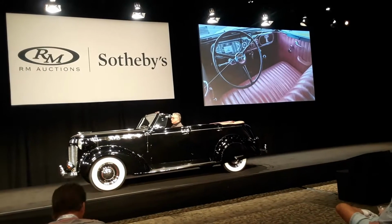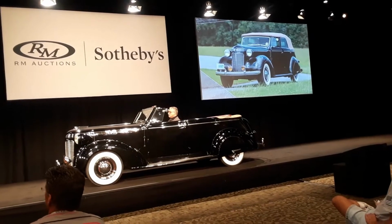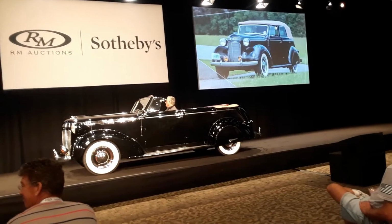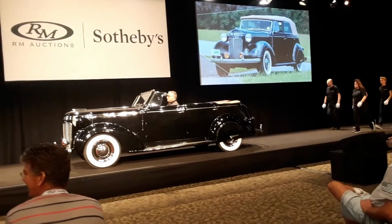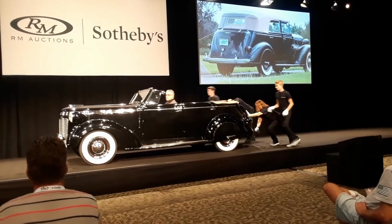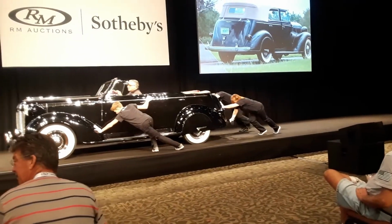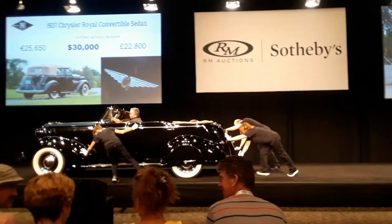30 bid, 32.5. Take the car, please. 32.5. I have 30 bid here in front of me. Anyone else at 32.5? Anybody consider 31,000? 31,000. What a great car for that kind of money. 31,000. 30 bid. 31 going once. 31, thank you. 32,000.